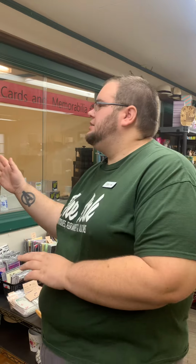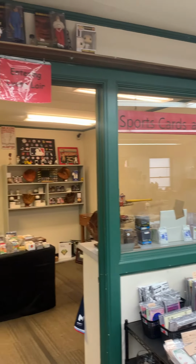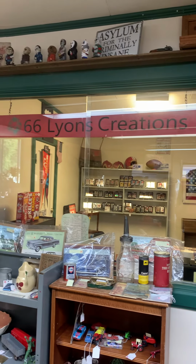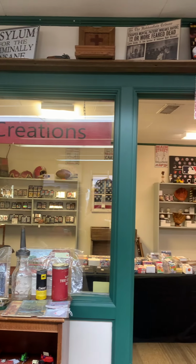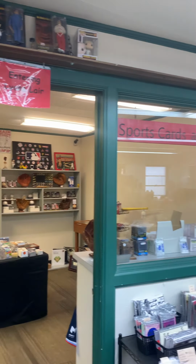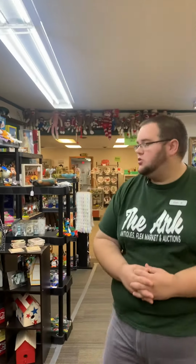This is the 66 Lions Creations room. Anything sports memorabilia is in this room. So if you need cards or pennants or Kelsey Crunch boxes, anything like that, there's lots of items. This gentleman also makes cases and sells them. So if you need a locking case or a memorabilia case or anything like that, you can sure find it. Let's keep going through the rest of the store.